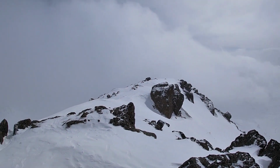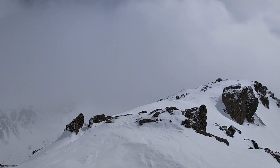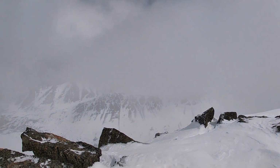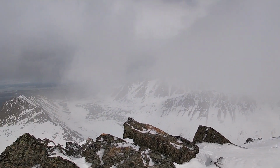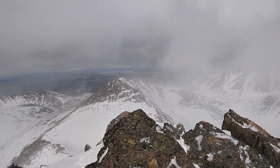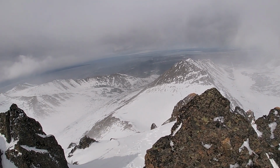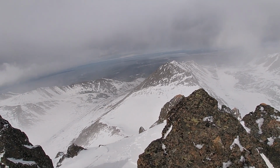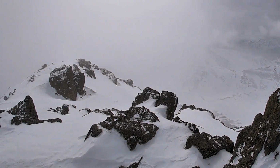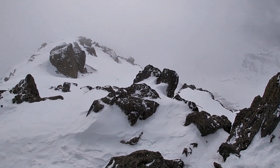Whew. Summited just as visibility is starting to drop. Feeling really worked. It was tough, but glad I stuck with it. Probably not gonna hang out up here long. Ready to start descending.